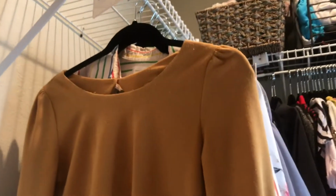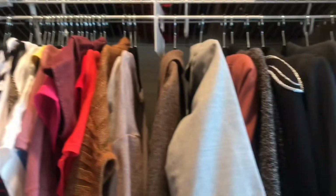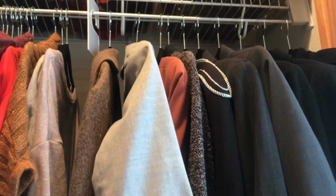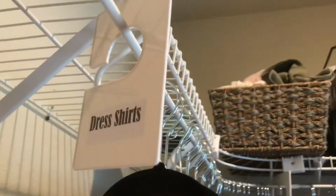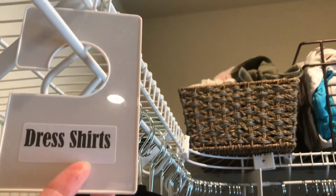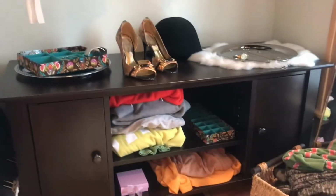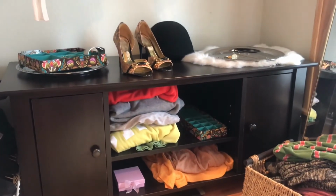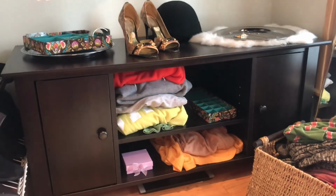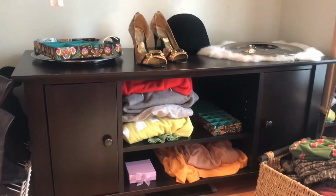I was really happy with how many clothes I was able to remove from my cluttered closet, and it is nice having them all organized by color and by category. Having these category dividers too, I think will really help with making sure that I stay organized. And then down here is where I put that old TV stand, which turned out, I think, pretty nice for just having an old TV stand in storage, and it fits the purpose really well.